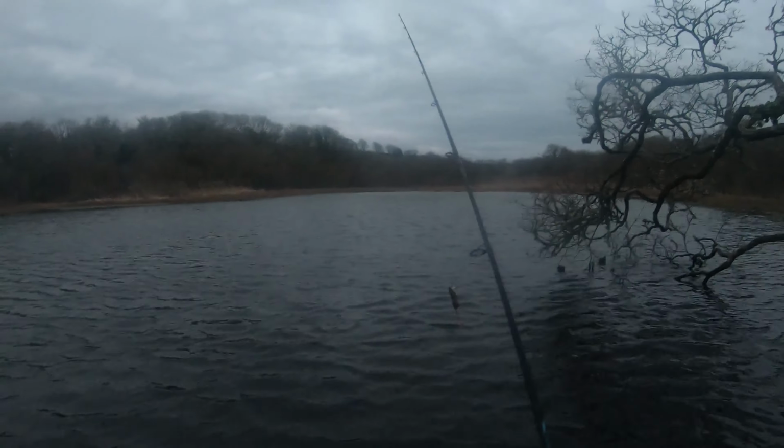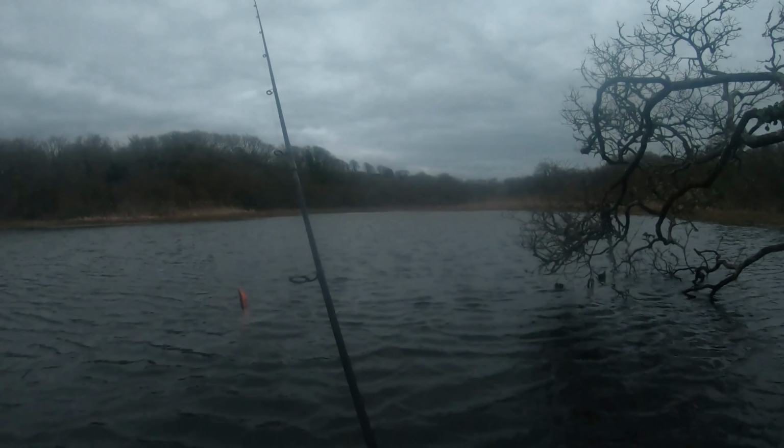Right, so yeah, the wind's blowing from the right, right in towards my direction, so you're going to have to tolerate a bit of wind noise, I'm afraid. Also casting over that way is not going to be ideal. Let's just see how far we can get across. Bit of chop on the water, which I find is usually quite good for the rat actually. They don't seem to like it with this really flat calm.